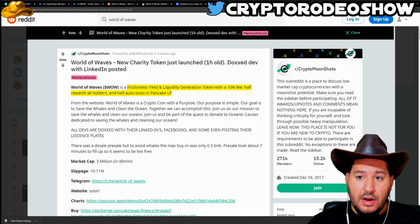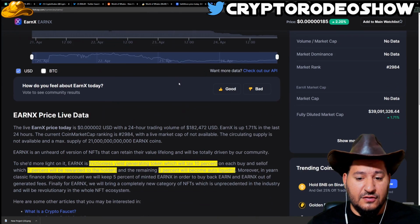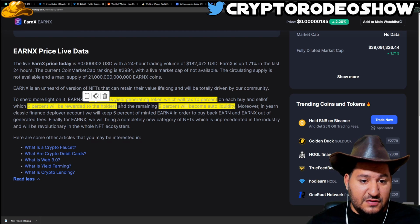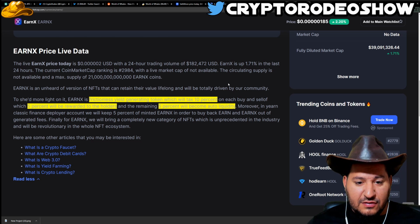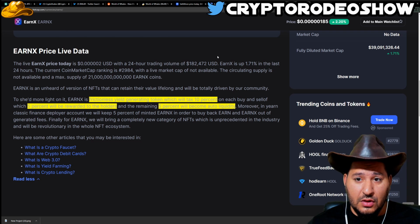Now let's look at EarnX. Everyone was talking about EarnX. Even I was talking about EarnX. I started to catch on to this scam. It says here, frictionless yield generating token with a 10% tax. Again, this is the same thing over and over. They do 5% to the holders, 5% to a liquidity pool.